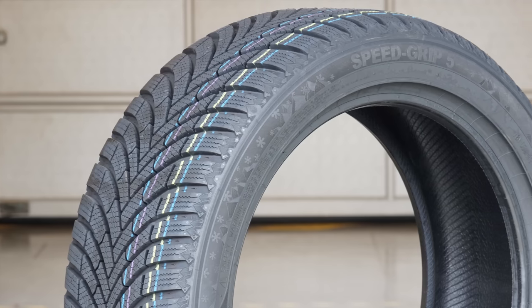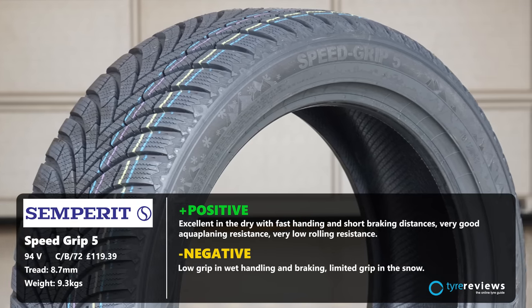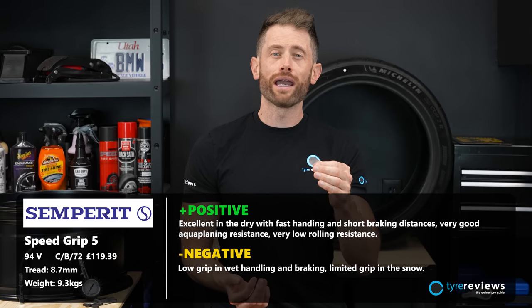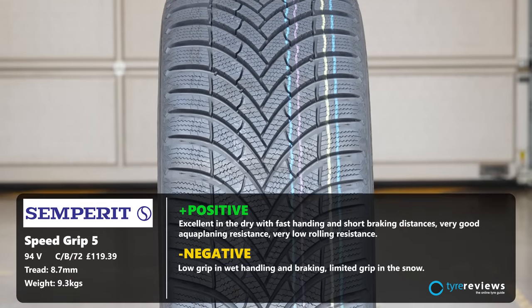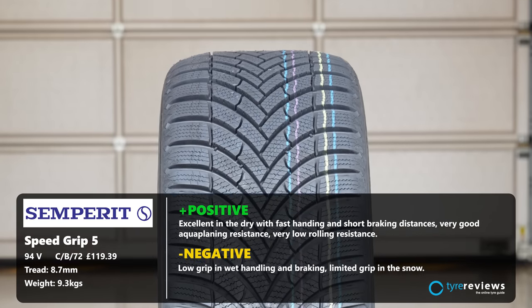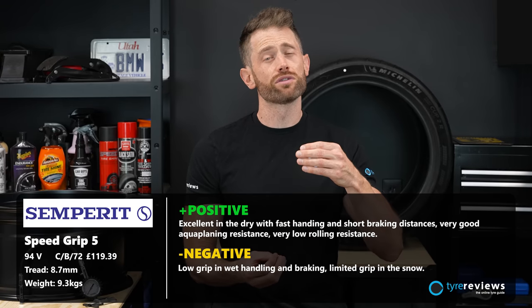The Semperit Speedgrip 5 in 5th was essentially exactly as good as the Vredestein in the dry, not quite as good in the wet, but much better in the aquaplaning test, a little bit better in the snow, and it did have one of the best rolling resistances on the test. I'd like to see some more wet performance from this tyre to push it further towards the front of the results.